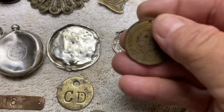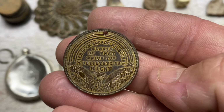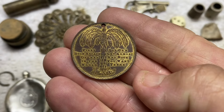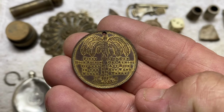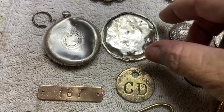This little one wasn't on camera either, but it's quite interesting. When I cleaned it up, I saw the lettering on it because I thought it was a religious medallion, but yeah, Coles Book Arcade, Melbourne. And if you do some research on this, very, very interesting company. Very large book arcade that was in Melbourne, so yeah, pretty cool find. I do like that. Don't find many tokens over here in Western Australia.